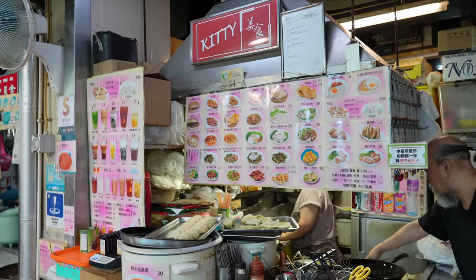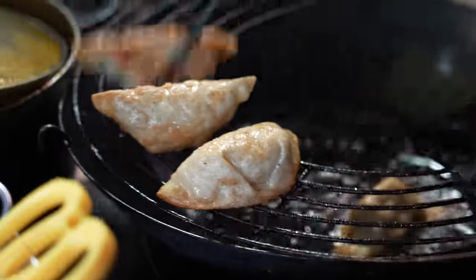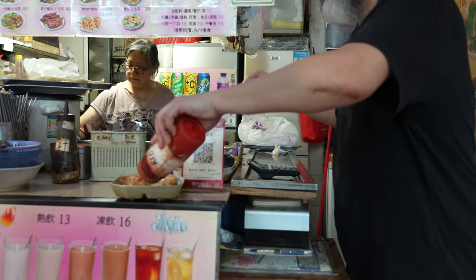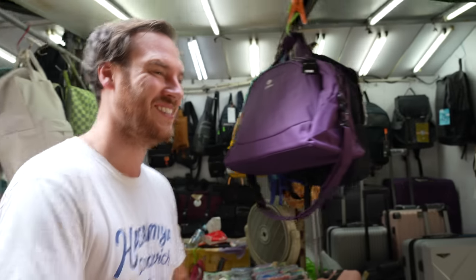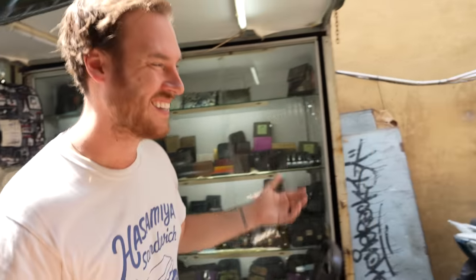Also, the name of the restaurant was Kitty, and he named it that because he had been trying to make restaurants, and each restaurant he would make would just fail and fail and fail, but he would just keep going, and this is the one that finally stuck. So, like a cat with nine lives. I mean, how can you not love a story like that, right?